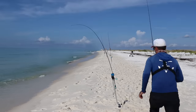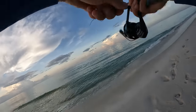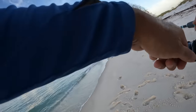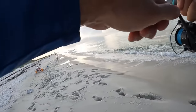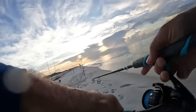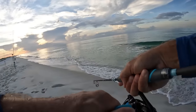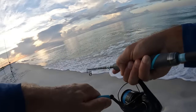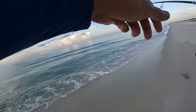Oh, fish on. Holy cow, that's a good one. Fish on. Come here, buddy. This is a pretty heavy fish right here, y'all. Pretty dang good fish. What are we working with? Oh, another pop. Heck yeah, baby, come on up here, darling.